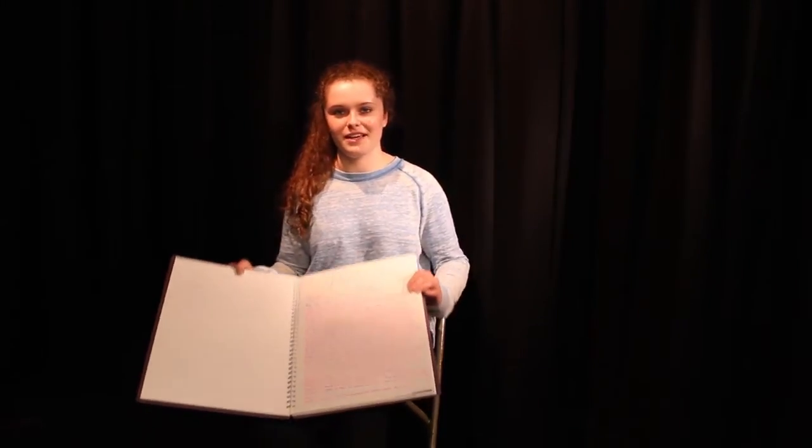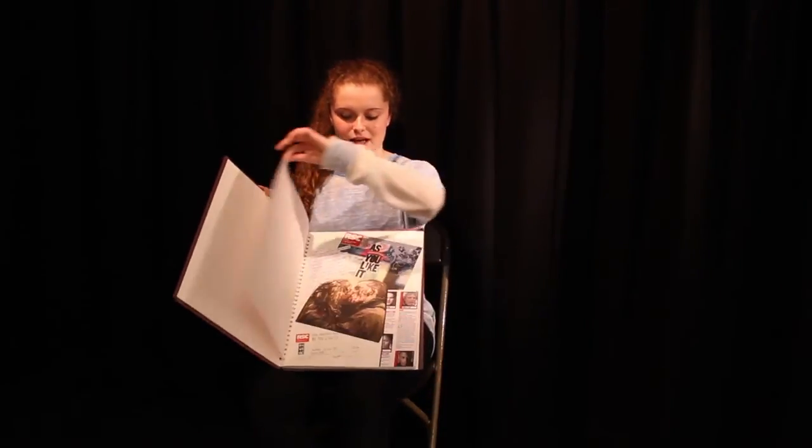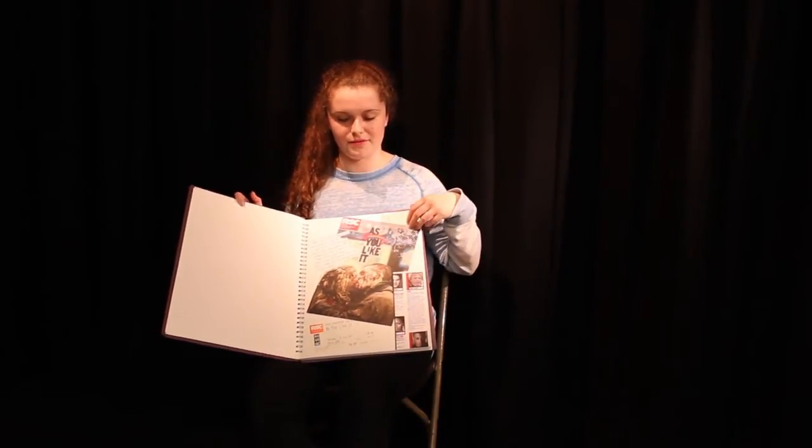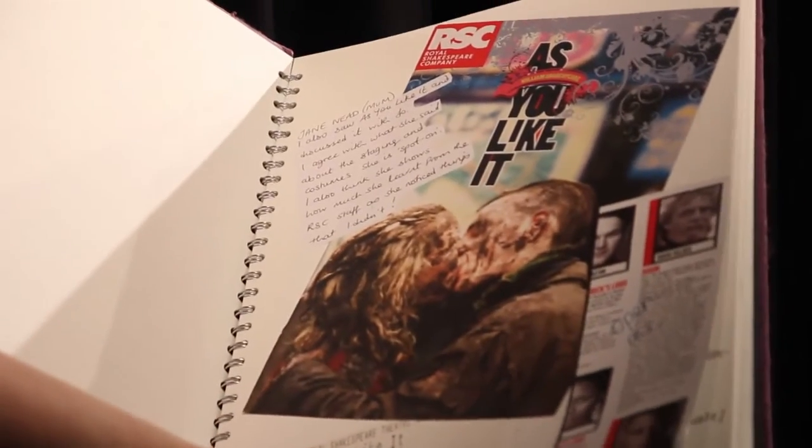For part B, we watched and reviewed the RSC's production of As You Like It, which again was all written just straight after I saw the production. On that night when I got home, I included the programme we were given as proof and the ticket.